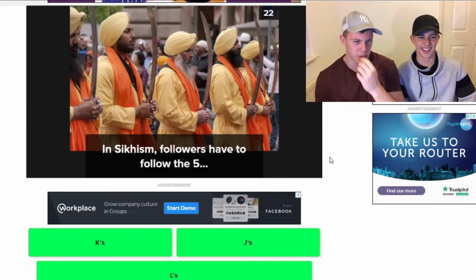In Sikhism, who cares? Who cares about Sikhism? In Sikhism, followers have to follow the five. It can't be the five. It's not bacon, is it?